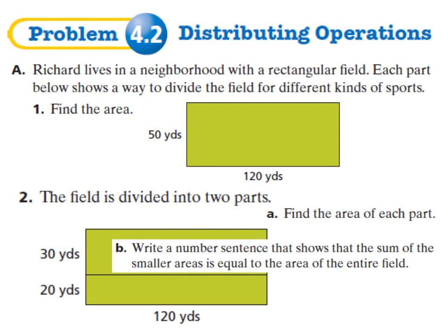Right, well, we kind of did that already, right? We found that the area of the big one was 3,600 square feet, and then plus the other 2,400. Actually, I'll stack that for you guys. So 3,600 plus 2,400. You guys remember the area of that big field?